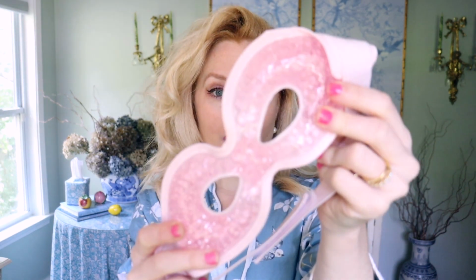The reason I got one with eye holes is because I'm a multitasker and I want to be able to do other things while I wear it. Very excited with that purchase.